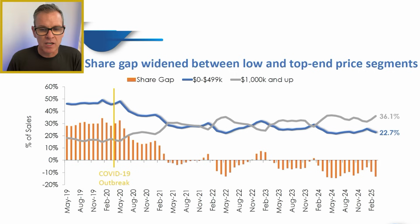I've shared this chart for years now. I really like to share this because looking at pre-COVID is right here. So sales for less than $500,000 is the dark blue line. Sales for over $1 million is the gray line. So back in pre-COVID years, around 15% of all home sales were for over $1 million. Now it's at a staggering 36.1%.